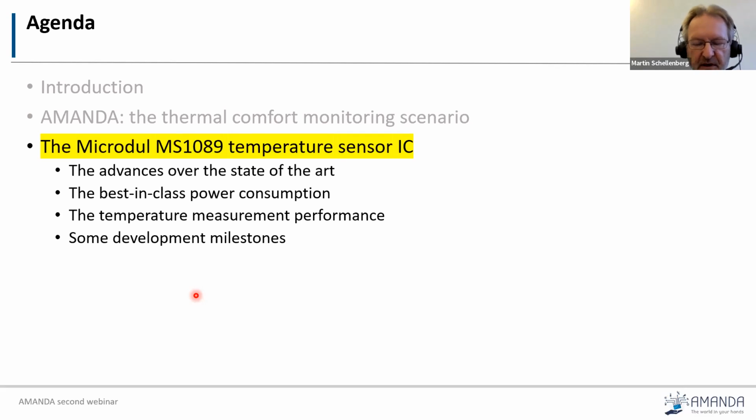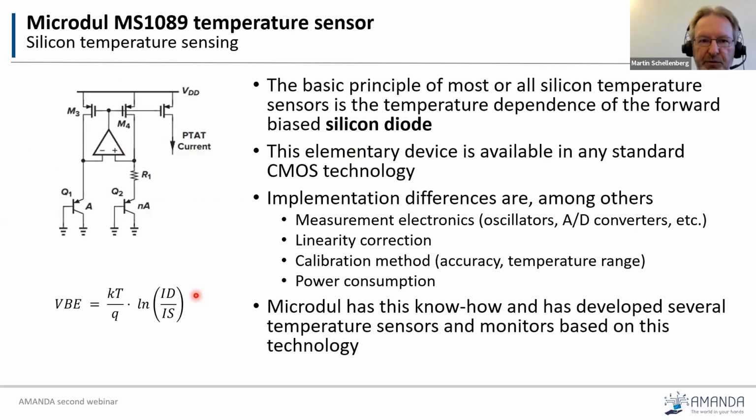And now I go a bit closer to the temperature sensor that we have developed. So, silicon temperature sensors: there are a lot of different types on the market. They are all basically depending on the forward biased silicon diode, which has a linear dependence, so that the diode voltage, or the base emitter voltage of a diode connected bipolar transistor, has a linear dependence on temperature. But then there are many ways of converting this information to digital values, so to actual measurement values.